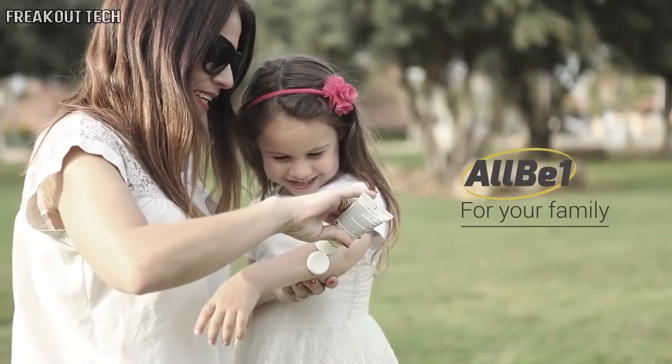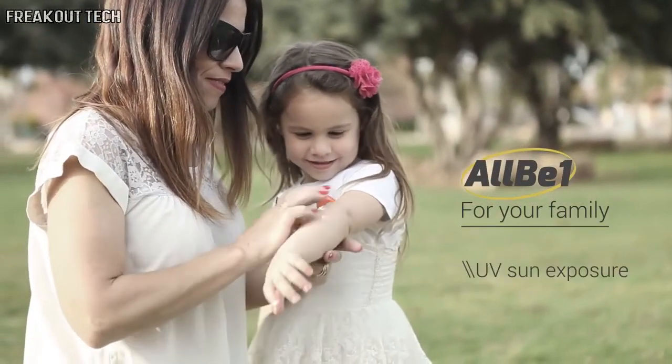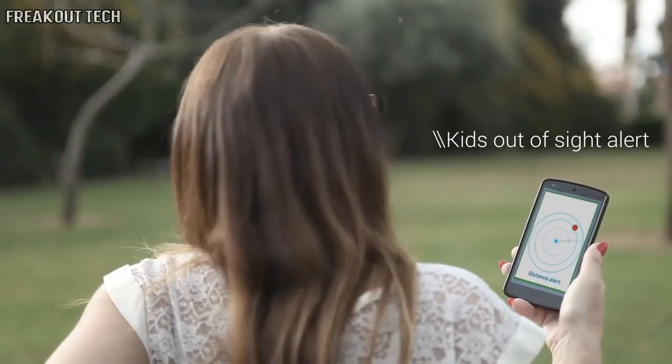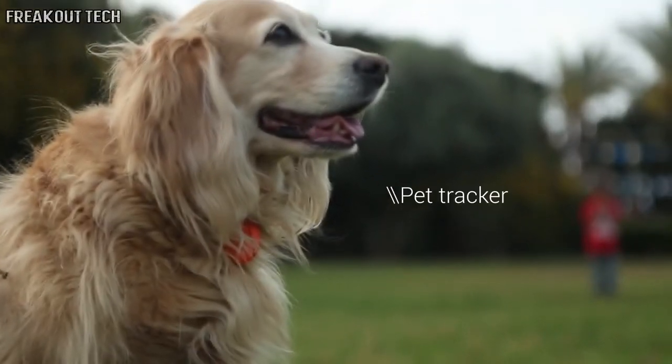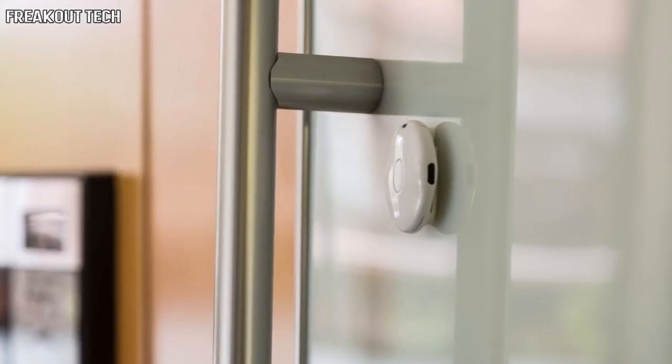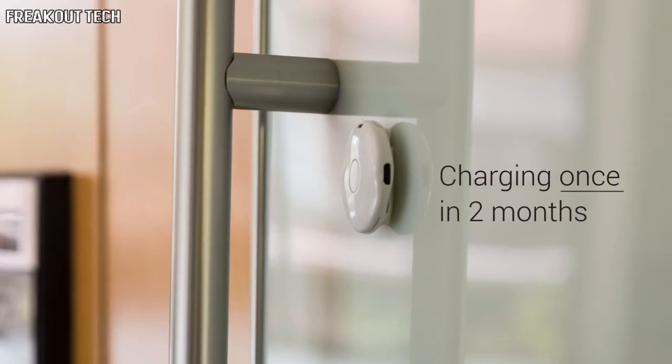All-B-One will warn you when to put some sunscreen on your child during the day. It will warn you when your child wanders away from sight or if you are looking for your pet. All-B-One comes with an extended range connection, which needs charging only once in 2 months.